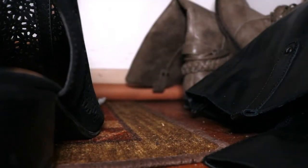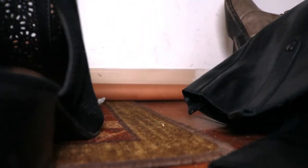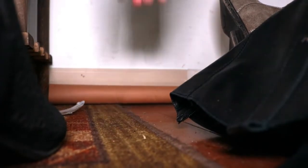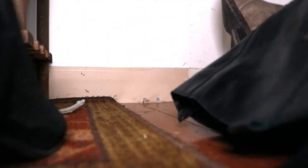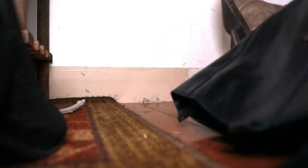So I'm not sure if you can see, but back here there's no baseboard. Paper towel holder though, but back here there's no baseboard. So I am going to clean this out, and I'm going to attempt to attach a baseboard here just to clean this closet up.